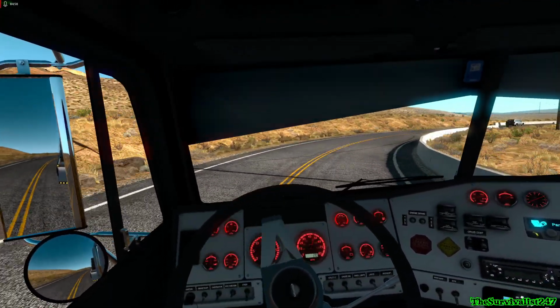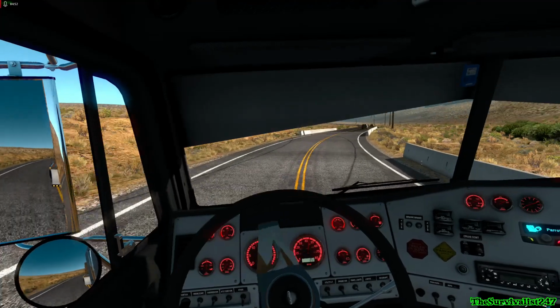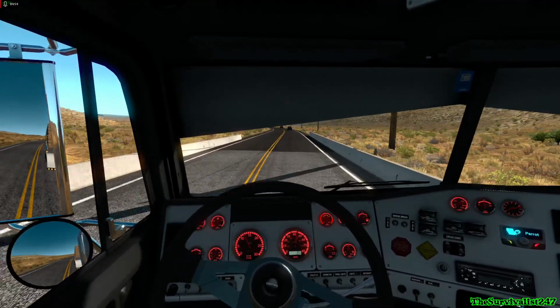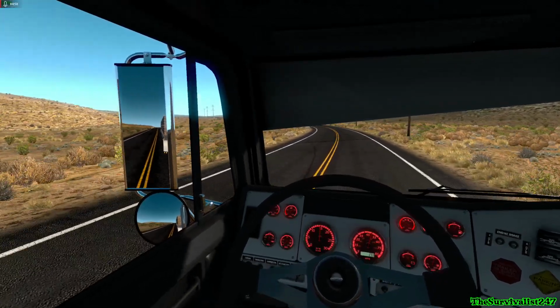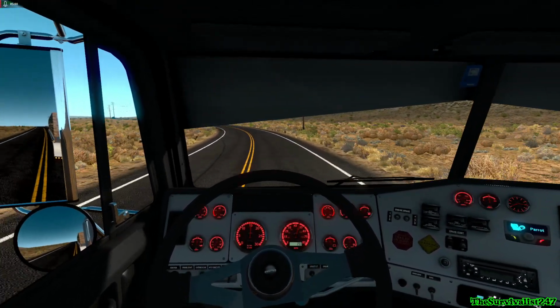Don't be that guy. Wow, this thing has a lot of cab tilt. Feels like we're going to tip over. Jesus Christ. We're not going to tip over, but it felt like we were going to.